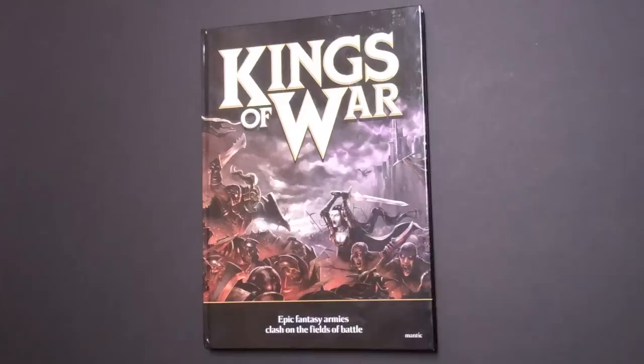They are just moving along. They've had a couple big Kickstarters of late, one for this book here, and they have another one that is currently running. So they are definitely very active in the war games space. And this is a big deal for them. This is the Kings of War hardcover.